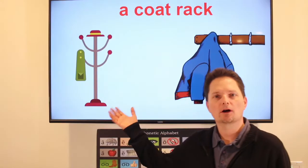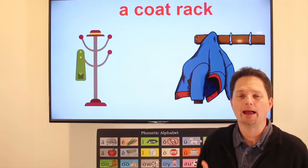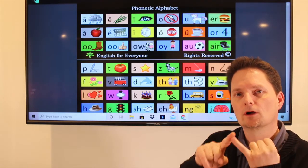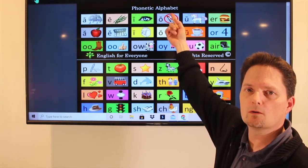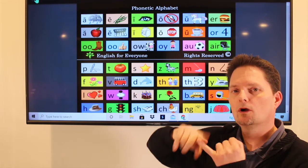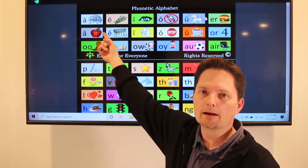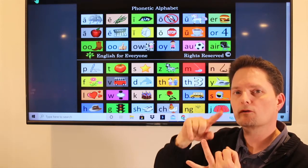Very good. This is a coat rack. A coat rack. I hang my jacket on the coat rack. Coat rack. Coat. Rack. Coat rack.